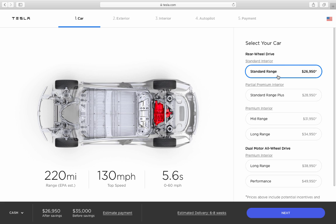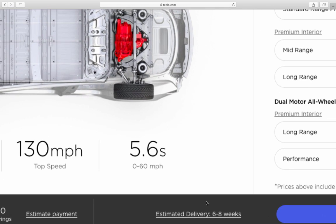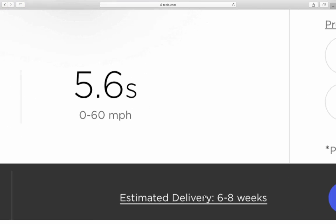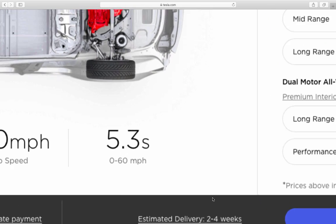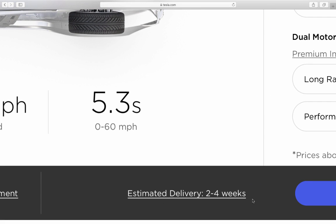Because a week ago, if you configured a Tesla Model 3, the base, 220 miles, you would get an estimated delivery of 2 to 4 weeks. Now look what happened here. 6 to 8 weeks. Let me make it a little bigger for you. 6 to 8 weeks. See that? Just for comparison, the standard range plus goes down to 2 to 4 weeks.